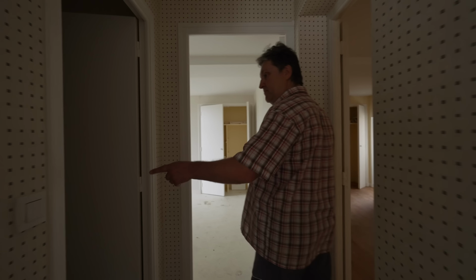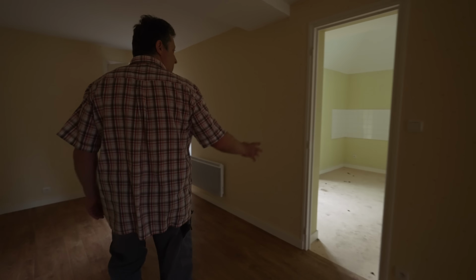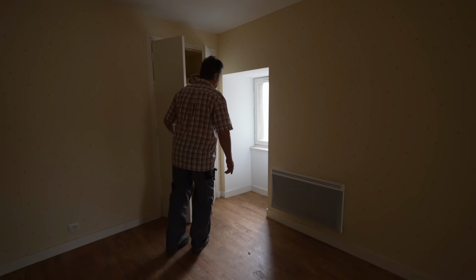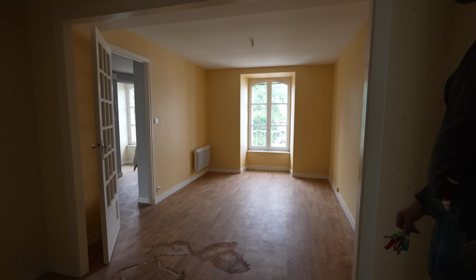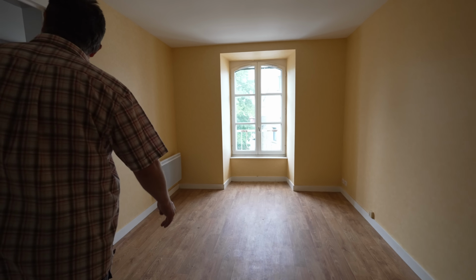So, two bedrooms. That can be a shower room. There's a separate toilet. Oh, it's handy. This could be a nice size kitchen. This could be a dining room, and then a small lounge. There's a lot of potential in this room. Definitely. And the kitchen's a good size as well. It's a very French thing, that is.